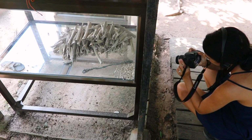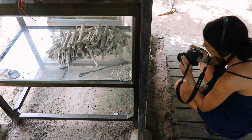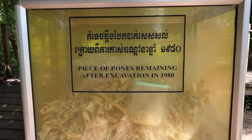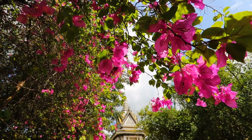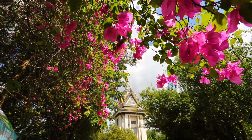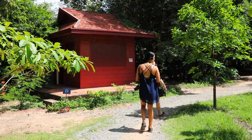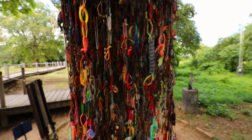You learn a lot about their leader Pol Pot and the Khmer Rouge, how people were killed, and where they were thrown in mass graves. You'll also see a lot of their bones, teeth, and pieces of clothing. At first glance, this site kind of looks beautiful, but in a wrong way. We literally saw butterflies and lush greenery everywhere, and birds were singing in the background.